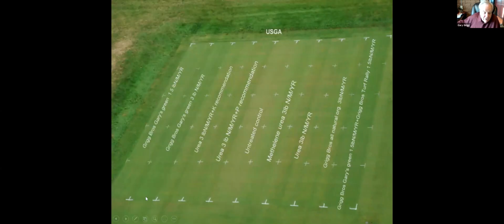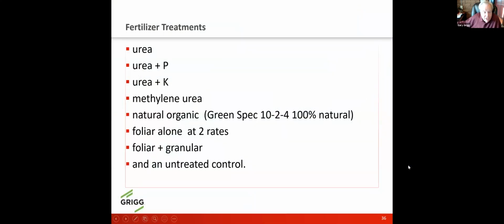Okay. Here's her actual test. You can't read it very well in this format, but I wrote it out this way. She had urea, urea with phosphorus, urea plus potassium, methylene urea as a slow release, and natural organic, which now we've used our own product, a 10-2-4, all 100% natural organic. She used foliar alone at 2 different rates. We used a high rate and a regular rate. We did foliar plus granular, and then we did an untreated control.